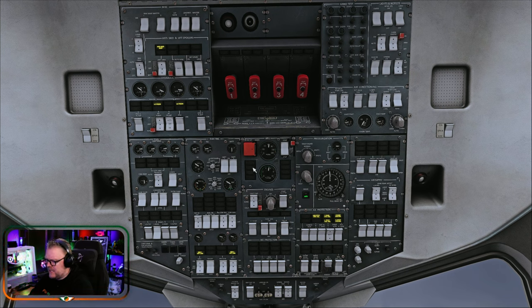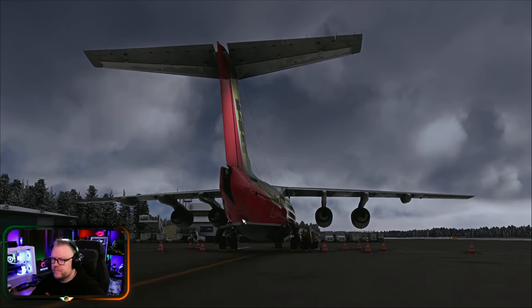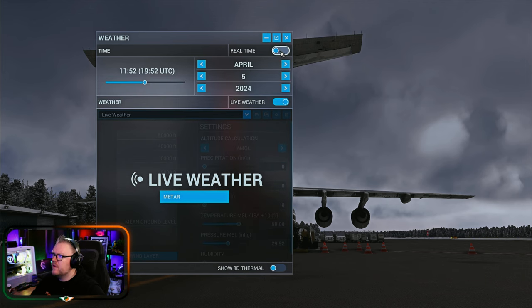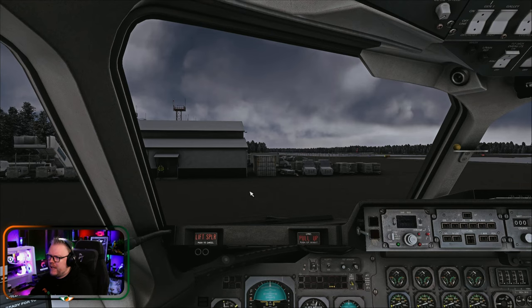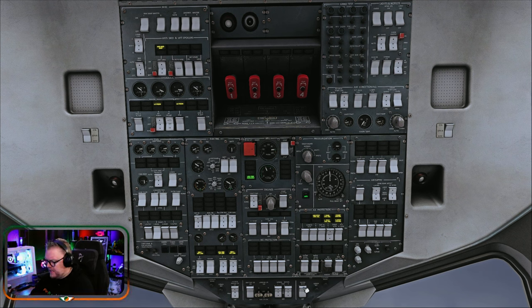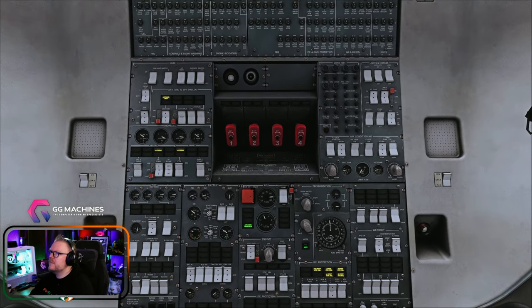And that APU is starting up. Should be able to hear it nicely outside. So just make sure you're on live time and weather, because that's what I've opted for. Live time and the weather. Once we get hydraulic power in, that should close. We also have some lights we can turn on. Seatbelt lights, rather. Emergency lights are armed. Cabin emergency lights are armed.